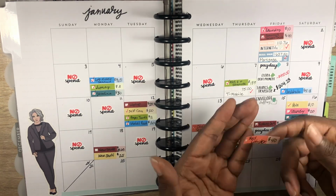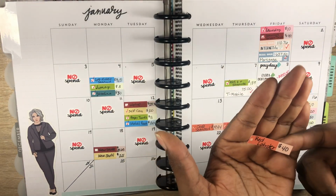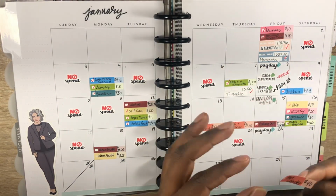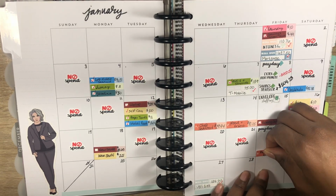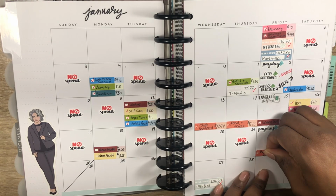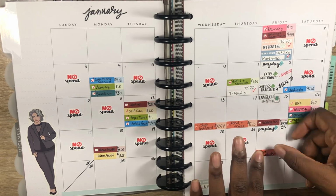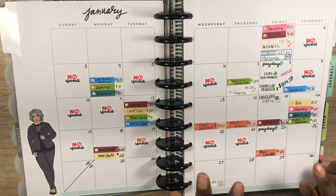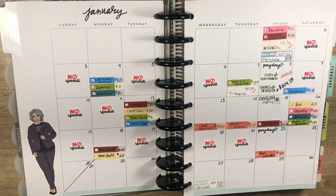And of that, I spent $40 at Red Lobster. A coworker and I went out for lunch. We had a really long, stressful day at work, so we were like, let's grab some drinks, let's grab some seafood. She mostly treated and I kind of just contributed to tip, so that's what the $40 was for, because yeah, long day at work. So $40 out of personal spending.